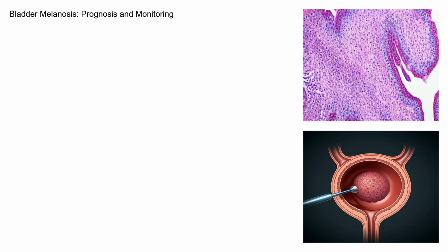The prognosis for bladder melanosis is generally considered favorable, particularly when the condition is asymptomatic. In most cases, it does not appear to progress to malignancy or significantly impact bladder function. However, long-term monitoring with cystoscopy is often recommended to detect any potential changes and rule out other bladder conditions. Recent research is focused on elucidating the underlying causes of melanocyte proliferation and melanin production in the bladder, potentially leading to more targeted diagnostic and therapeutic approaches in the future.